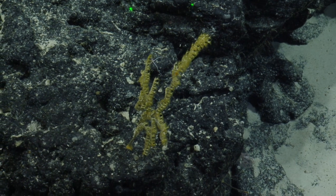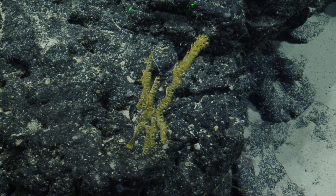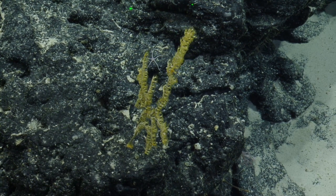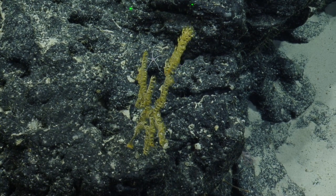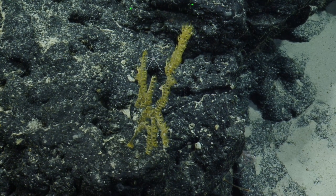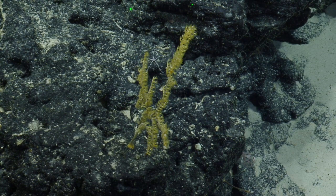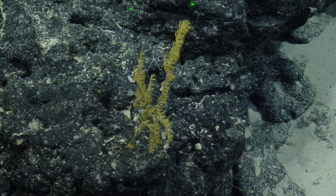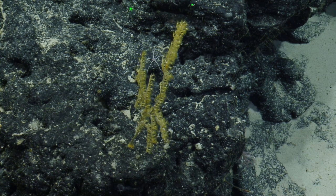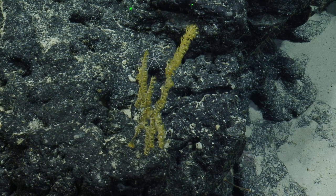Yeah, so this is, six months ago I would have called this a plexaurid. The taxonomy has been reorganized recently, and so I believe this is in the family Paramuriceidae. Within Paramuriceidae, it's really hard to tell the genera apart, so we'll just leave it at a family ID. And I believe this is only the second Paramuricea we've seen on this watch, or Paramuriceidae, excuse me. All right. Thanks, Dan.